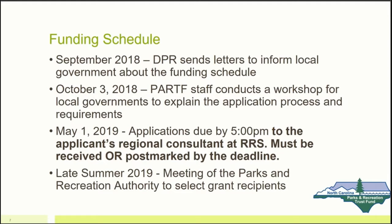So our funding schedule is in September 2018. Division of Parks and Recreation sends letters to inform all local governments about the funding schedule. October 3rd is when this application workshop was conducted to explain the process and requirements. May 1st of 2019 is when applications are due. They're due by 5 p.m. on that date. And they either need to be in the regional consultant's office with RRS or received, or it can be postmarked by the deadline. So that information will be out. Again, contact your consultant in your region or our main office for the locations if you're delivering them in person. And then in late summer of 2019, the Parks and Recreation Authority will meet to select the grant recipients.